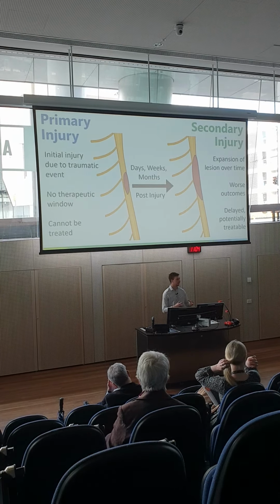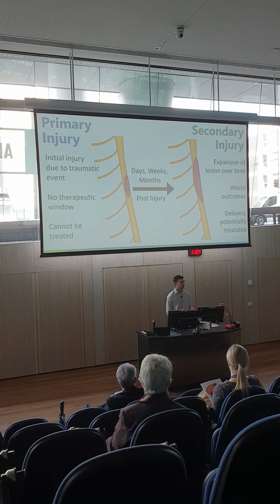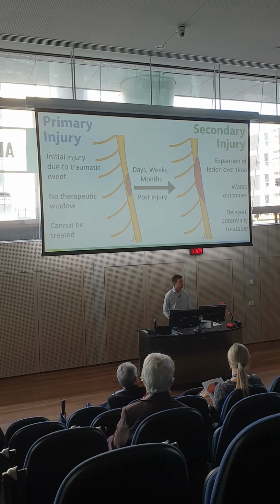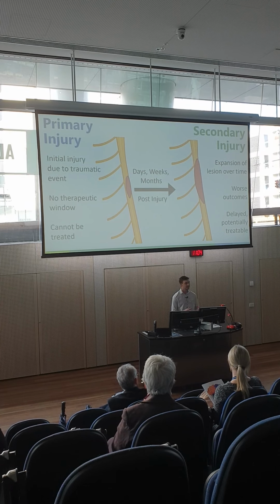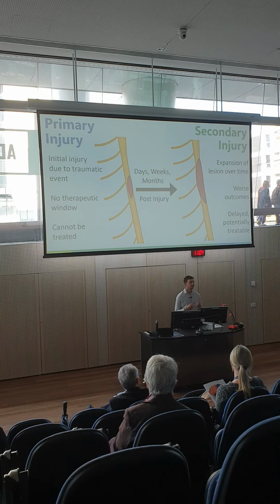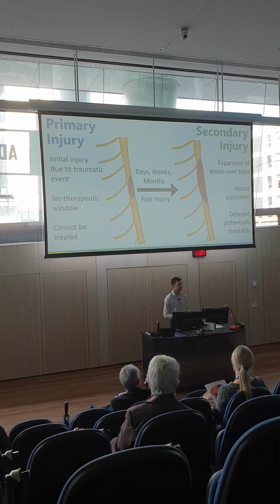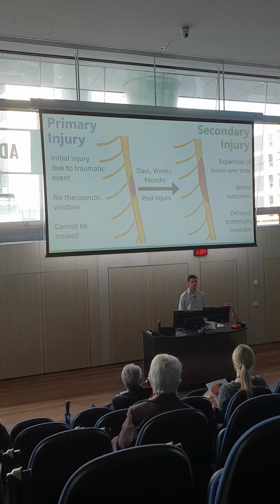So once you have a traumatic event, this is immediately happening, which means we've got no therapeutic window where we can actually go in and give an intervention and treat this. But what's interesting is that this lesion, this area of damaged tissue, doesn't just stay still, but over the next days, weeks and months, it actually expands and covers more of your spinal cord. So this is your secondary injury, this expansion of this lesion over time.